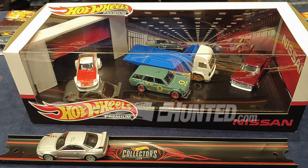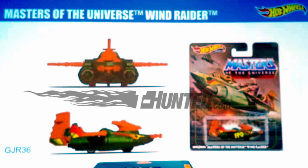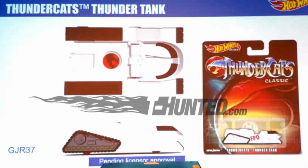And next up is our 2020 premium release Hot Wheels cars. From entertainment, we have Masters of the Universe Wind Raider and the Thundercats Thunder Tank.